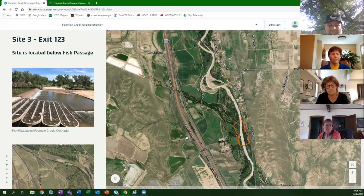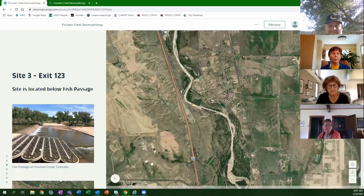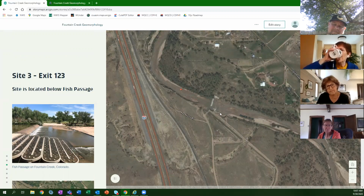And at the very top part of Clear Springs Ranch here, I'm going to try to zoom in. Hopefully my internet's not lagging too bad. We have a USGS monitoring site, and then here is this fish passage right here. And there's actually an interpretive bench and everything else like that, where you can view wildlife, birds, and then check out this really interesting fish passage.